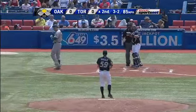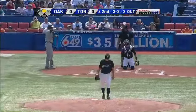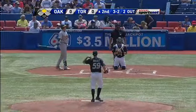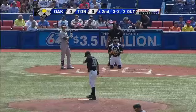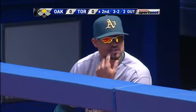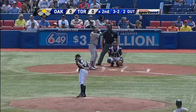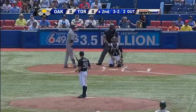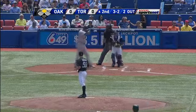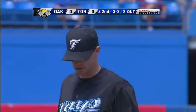We haven't mentioned it yet. Coco Crisp has not played in this series. He is the normal starting center fielder. Sweeney can play all three outfield positions, but Crisp has not played in this series. He has a calf injury, and that's why Ryan Sweeney hasn't played a whole lot against left-handers this season. He got his first hit earlier this week against David Price for Tampa Bay. His only hit this year against a left-handed pitcher.